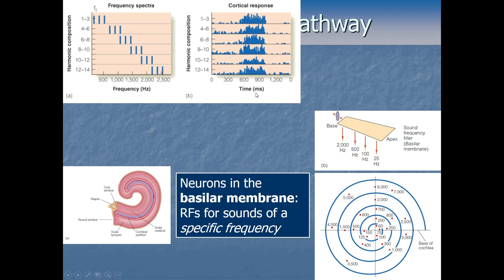So all of these neurons here, they have a receptive field. It's a term we can use just to say, what is it that makes this neuron fire? What is the sort of stimulation from out there in the world that would make this neuron go off? And again, that applies even for the neurons that are transmitting the info between the basilar membrane and the brain.